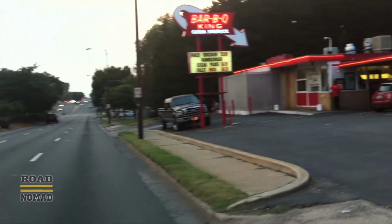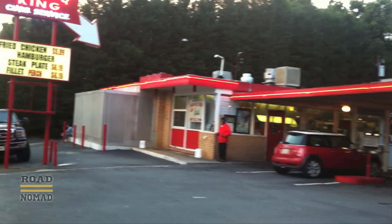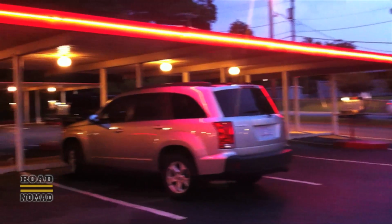We eat at this place called the Barbecue King, recommended by the book Road Food and its associated website as well. The neighborhood is a little scary, but hey, the food is great and the service is great as well.